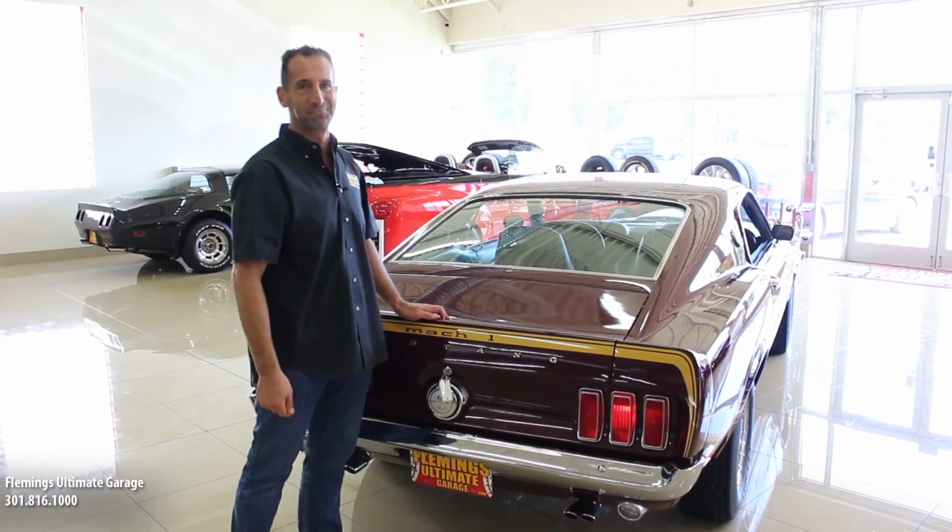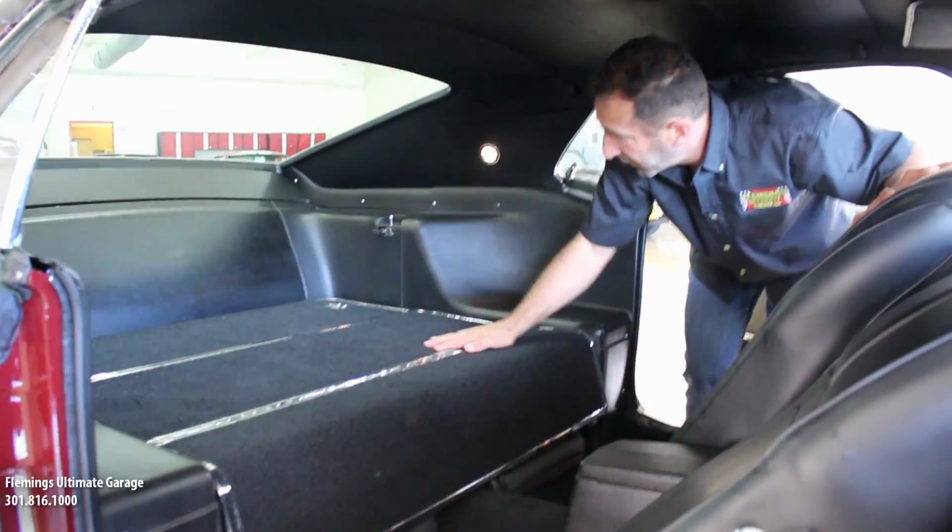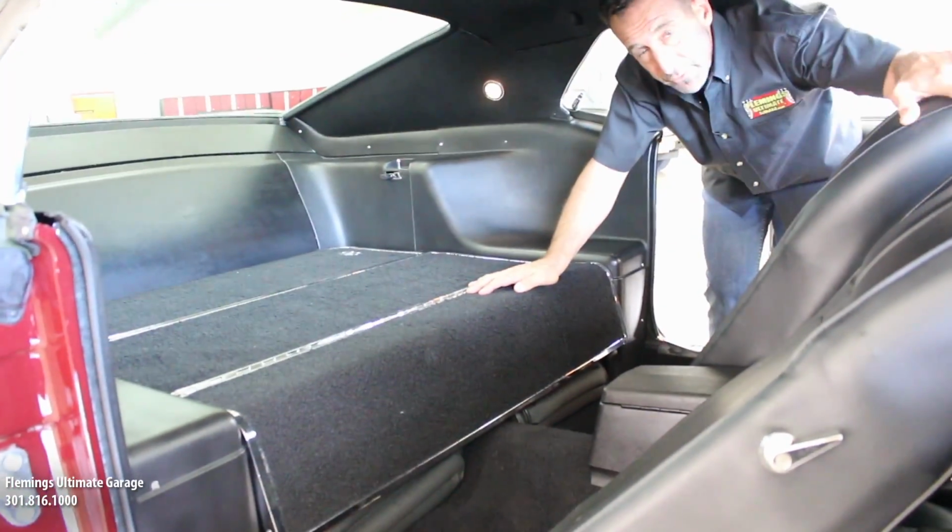That's why you buy this car. All right, so come on in. We're going to start right here with the interior. So this gives it that coupe look. We know that that folds down in the back, so you have a pass-through there.